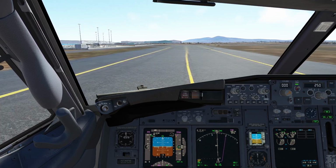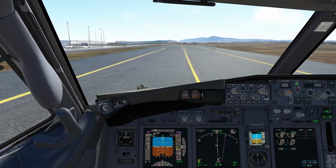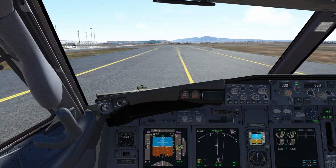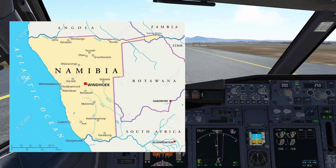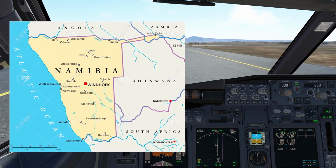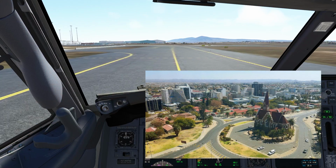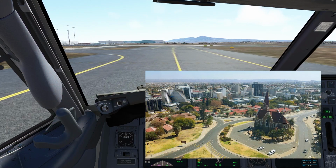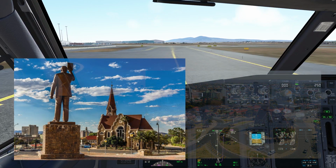While we're taxiing to our runway, one or two facts about Windhoek. Windhoek means windy corner in Afrikaans and German, reflecting the city's location at the edge of the Namib Desert. And when I say desert, you would think, oh, there's not much scenery. Well, no, there is.